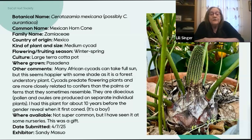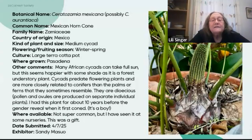But Sandy notes that cycads are plants that are dioecious. They have pollen and ovules produced on separate individual plants. And so it took 10 years for this one to cone, and for her to have the gender reveal, and she found out that it's a boy. So you're looking at Sandy's boy. It's not a super common plant, but can be seen at some nurseries, and this one was a gift. But if you love cycads, this is an interesting, not as common one for you to grow. Next, please.